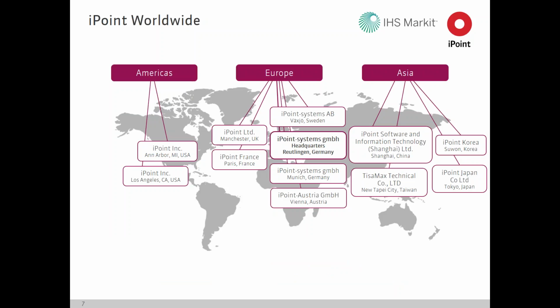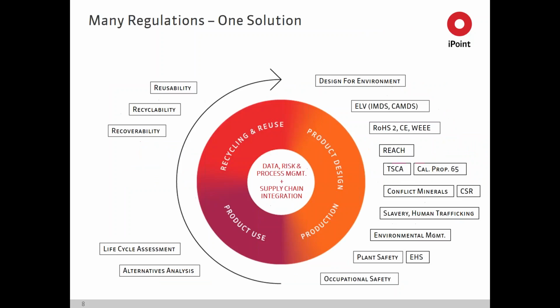Next slide, please. Again, you can take a quick look here. We do have a very global footprint, so chances are we've got an office and a support team that can help you locally.